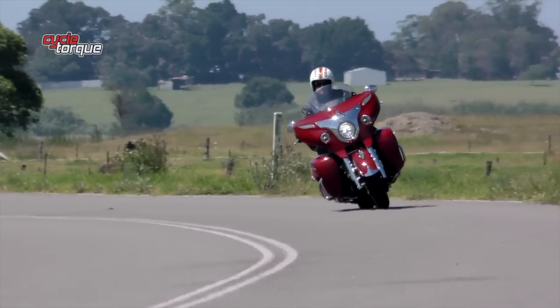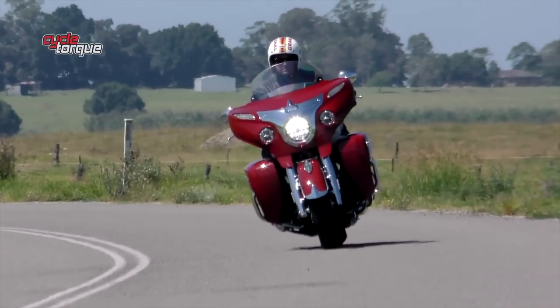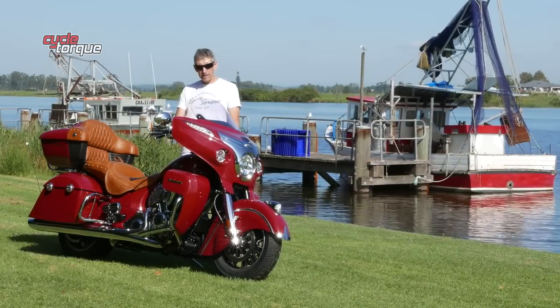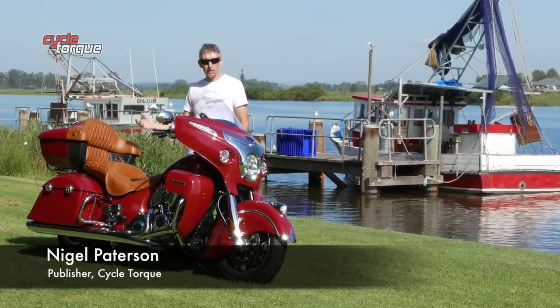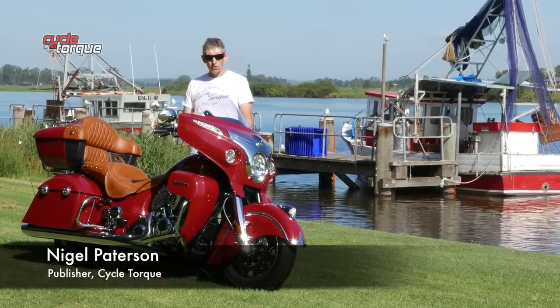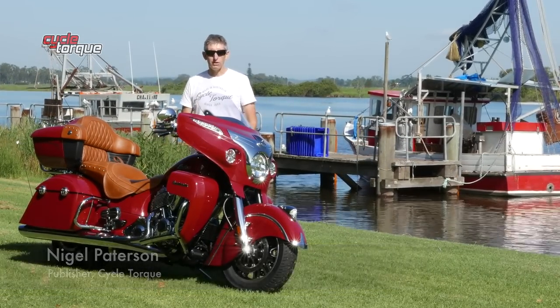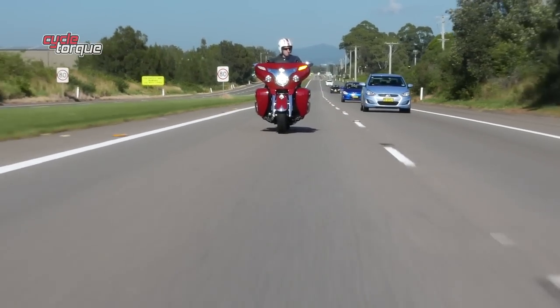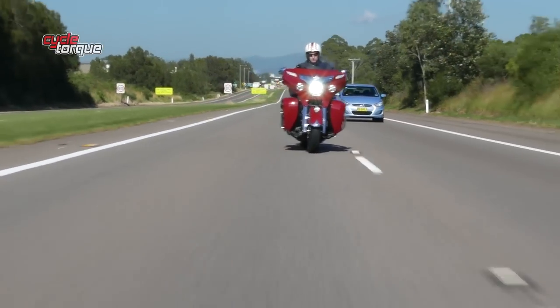If you're after full-dress American luxury, from the stereo to cruise control to heated grips and seats to the capacity to take two people with lots of luggage on tour, you really need to check out the new boy on the block, the Indian Roadmaster. The Roadmaster really makes a statement. This is about as big as a bike you can get.